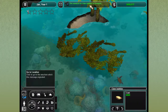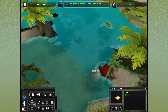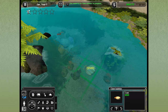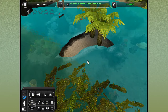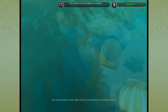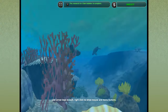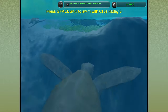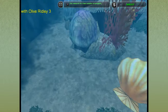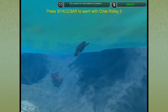Oh my goodness, and we've got the clam bubbler already. Oh my gosh, it is way pretty down here. Oops. Yeah, be very, very careful, intern. Those splashies. Ooh, yeah, we really don't want to do that again. Those splashies are dangerous. All right, let's dive back under. Oh my gosh, and we can swim with them.